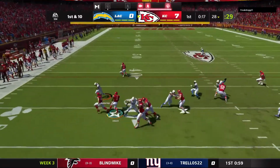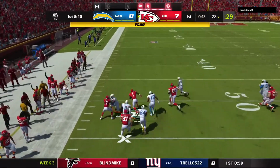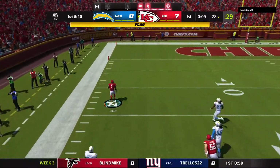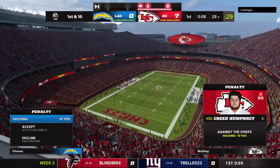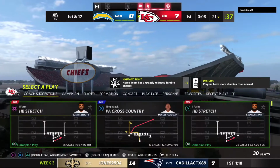They start on the ground with Elliott. Gets through, and now an opening. Ezekiel Elliott going to take it the distance. And he'll take this into the end zone. Now, hold on here. We do have a flag down. So let's see what this is about.